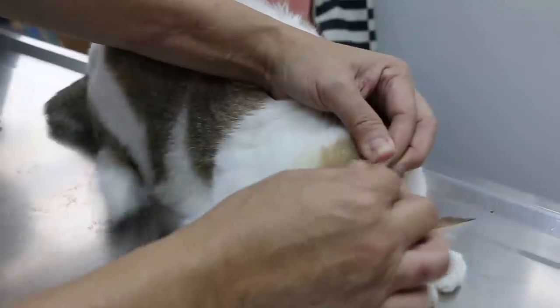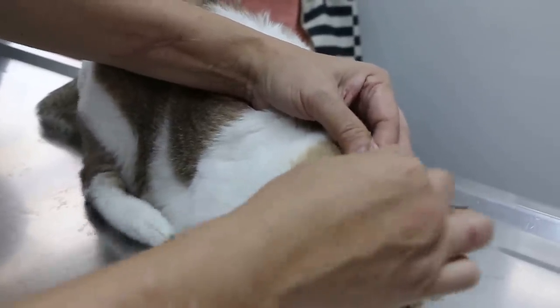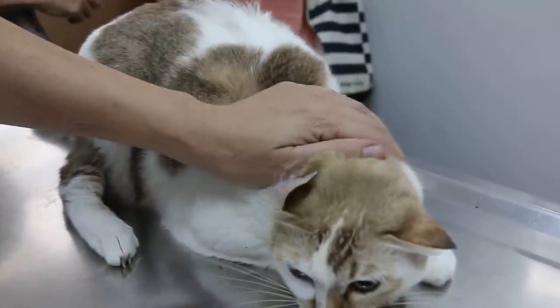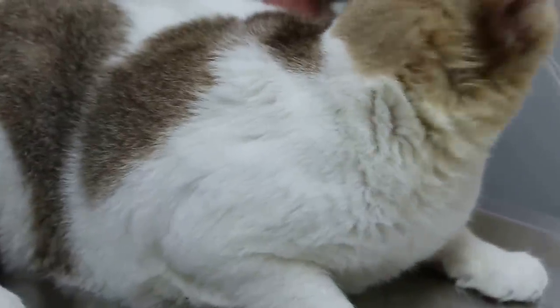That's why we want to use it. Only one year, right? Only the right ear. Normally they have infection like yeast and bacteria, but how you got it in the first place, we don't know.